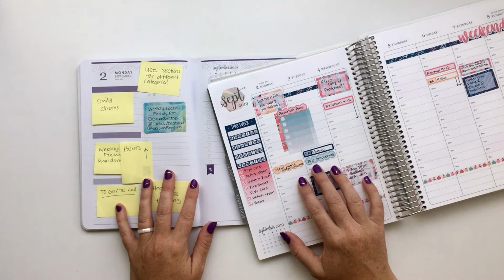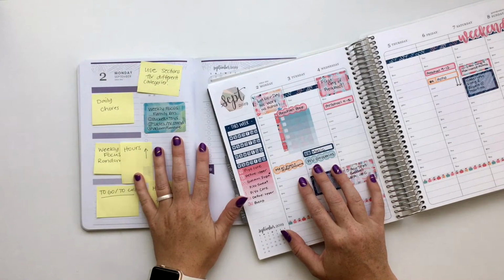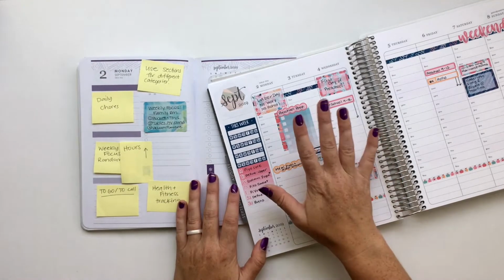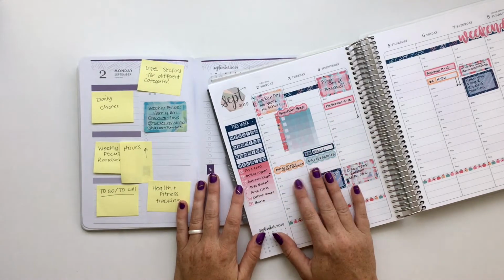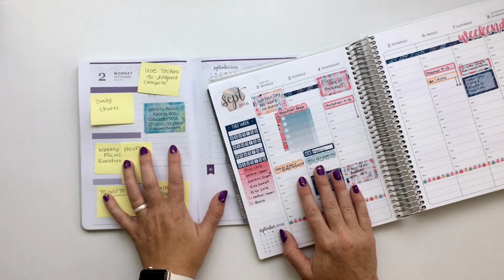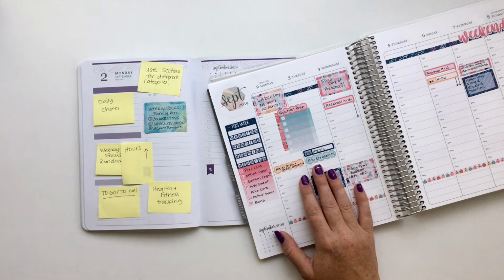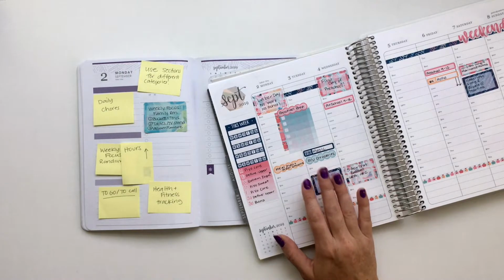I'm Laura of Laura Plans It, and today we are planning in my Petite Daily Planner for the week of September 2nd through September 8th, 2019. Now I have my hourly planner out here because I wanted to show you that I am coordinating my hourly and my Petite Daily. I've done this the last 2 weeks. I'm still trying to figure out exactly how I like to use my Petite Daily, but also how I like to use stickers to coordinate.